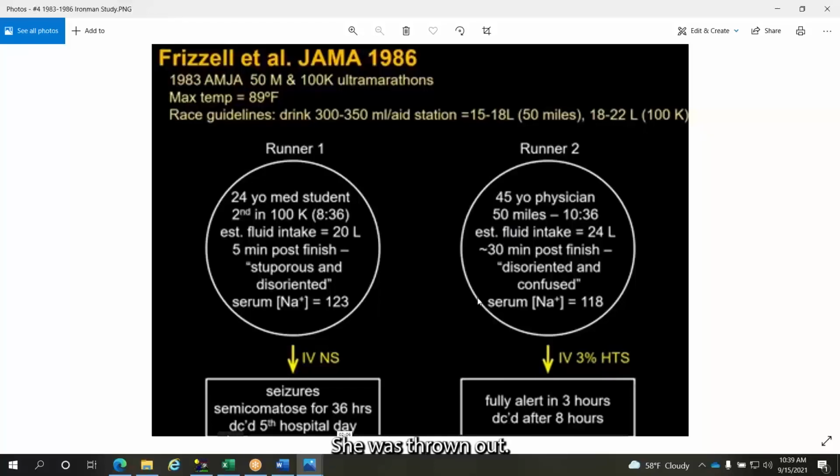She was flown out. The sodium was 107. And she was sent to the ICU where they administered 3% hypertonic saline, potassium chloride for the heart, and furosemide to try to get her to pee out a lot of that excess fluid. And this stuff can affect the heart. So the EKG showed T-wave changes, and that's due to an electrolyte issue.